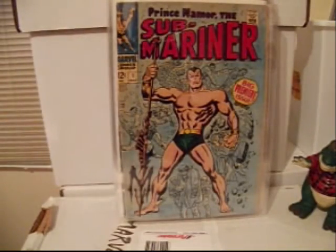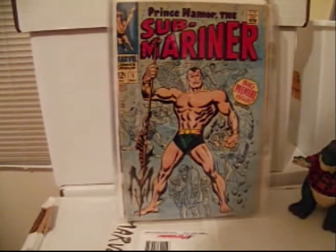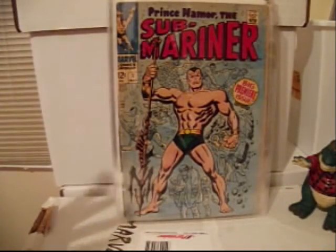Submariner number 1. Another iconic cover for sure. I mean, whenever I bought the reprints and things like that back in the day, getting them at yard sales and stuff, this would always show up. Always. Like, there's a part here, or it's inside. I used to see it everywhere, when Johnny Storm was burning the hair off of Namor's face with his flame.